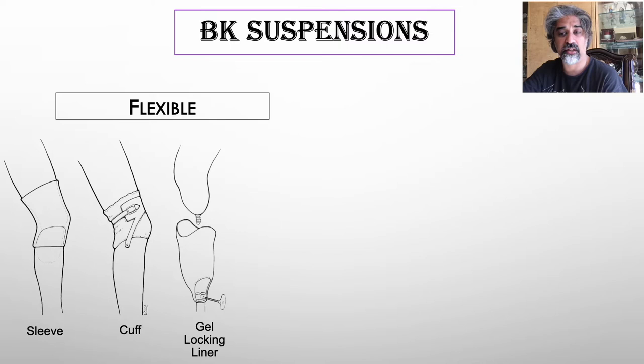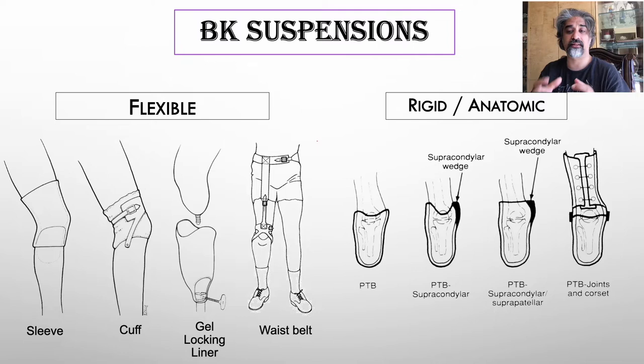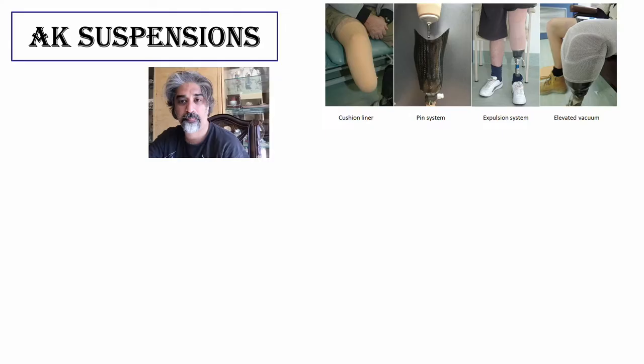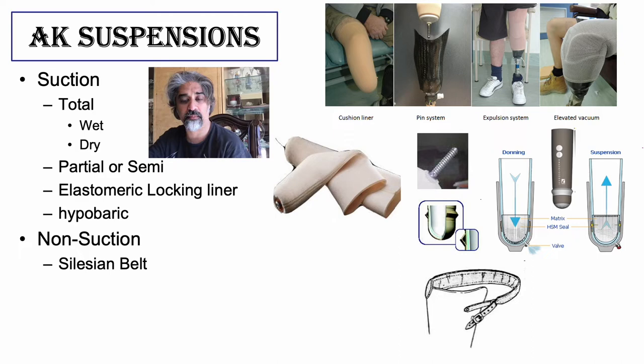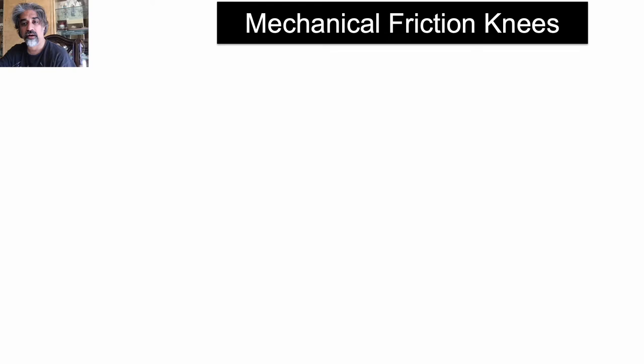The other type is to build it into the socket so that the trim lines grab above the condyles or the patella. The above-knee amputee suspensions are similar, with suction, with traditional gel locking liners, or fancier ones. Non-suction options include a leather belt, a neoprene sleeve, and sometimes more durable hardware. Above-knee amputees will need a device that replaces their knee.